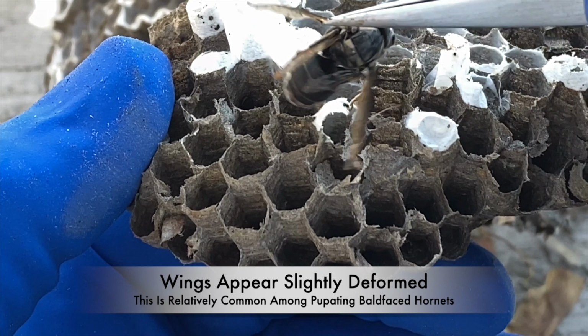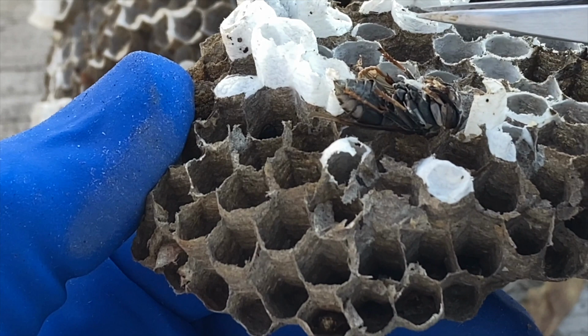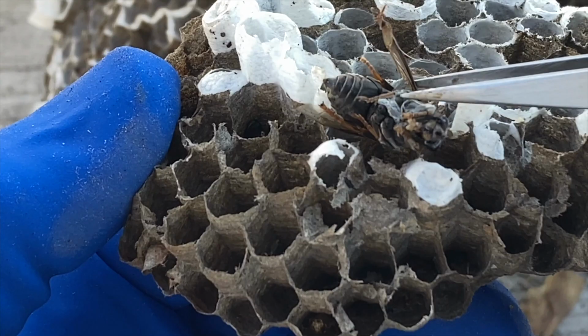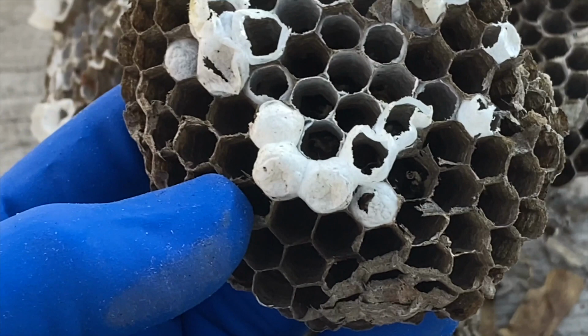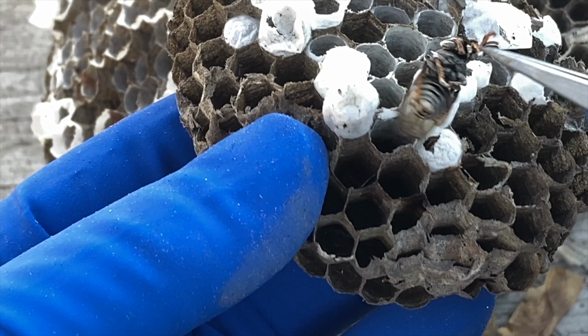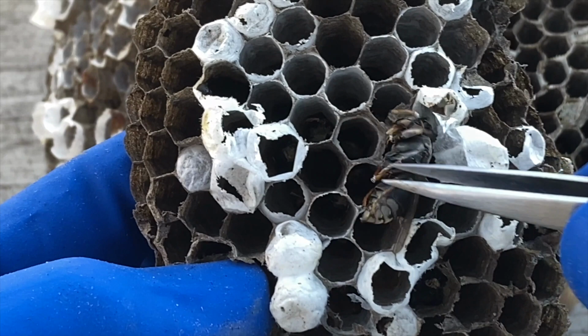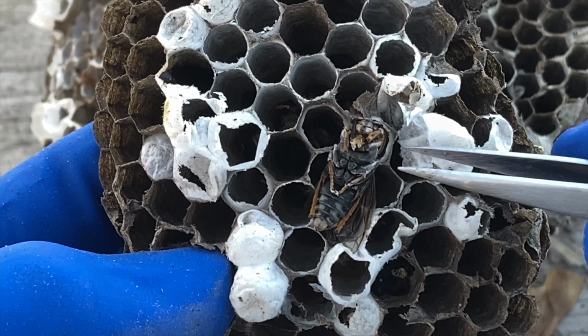It may have been killed by cold weather, or disease, or may have had parasites of some type. Hard to tell looking at it. Let's see the next one. Here's another partially developed pupating wasp. Looked like it got all the way to adulthood, but for some reason did not continue with its development. For some reason wasn't able to get out of the pupating cell.